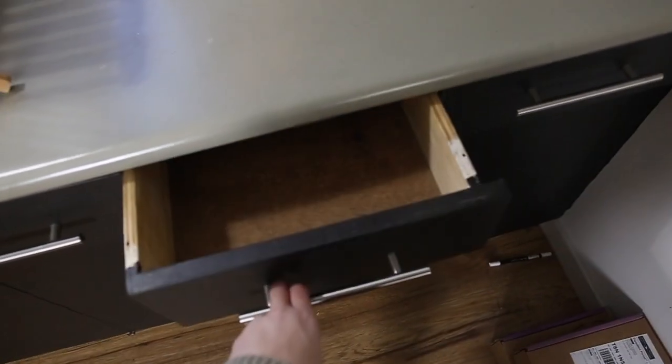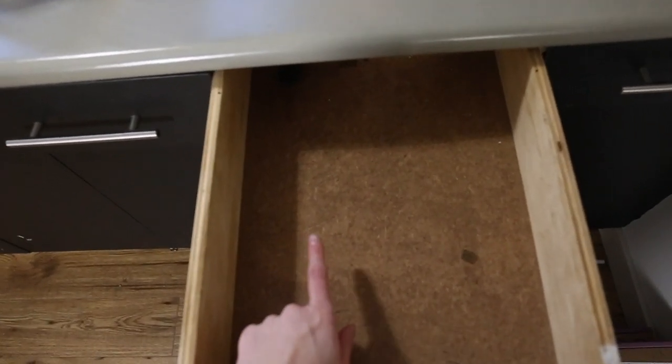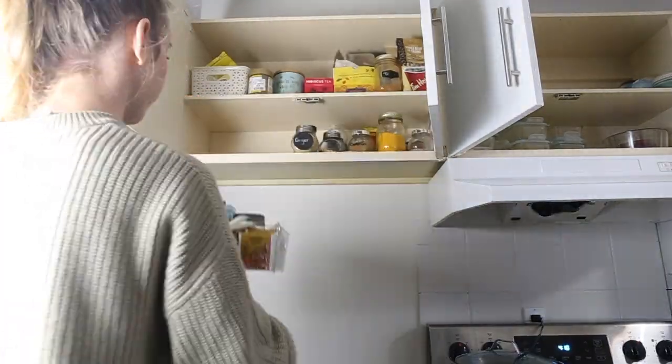But I'm going to use this drawer, which I emptied out, for my teas, and I'm going to have a tea drawer.